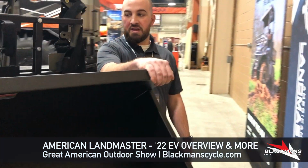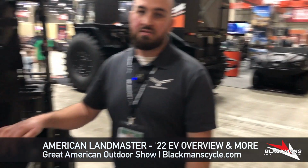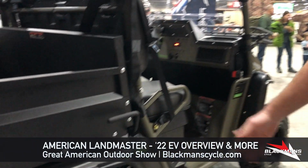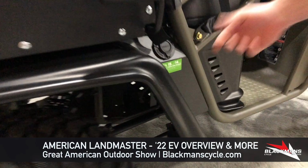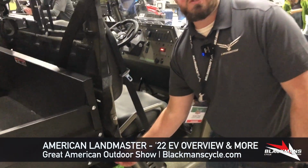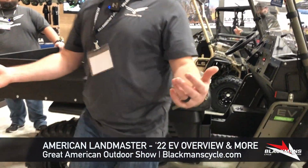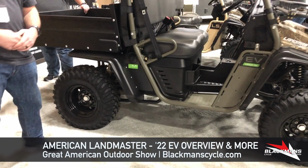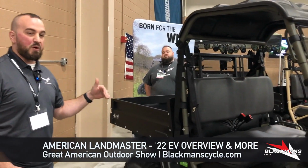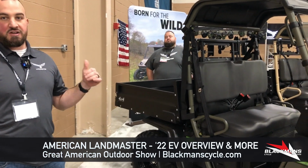So one of the cool things that Corey touched on briefly is the smart charger. So anyone who's familiar with 2021, 2022 Landmaster knows there should be a gas cap right here. We made it real easy for you. There's your charge port right there. So when you're done using your unit at the end of the day, all you're gonna do is pull it in your garage, pull it in your shed, wherever you're gonna store this thing, you're gonna plug it in, it's gonna charge the battery to full charge, and then it's automatically gonna go into a maintenance mode. So it's always gonna be topped off, ready to go when you are.